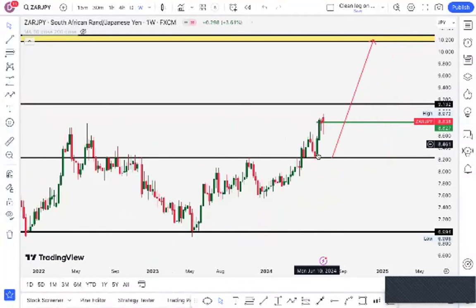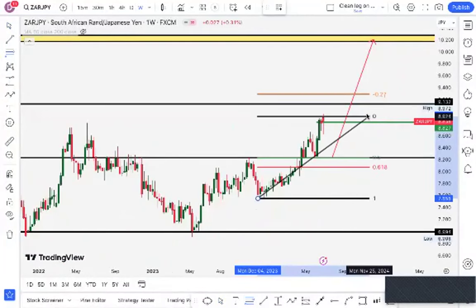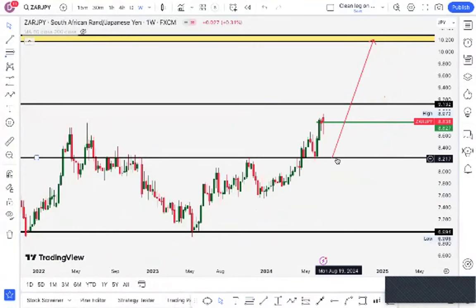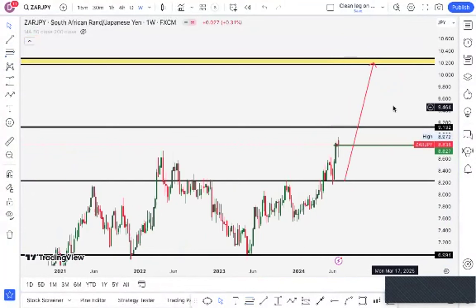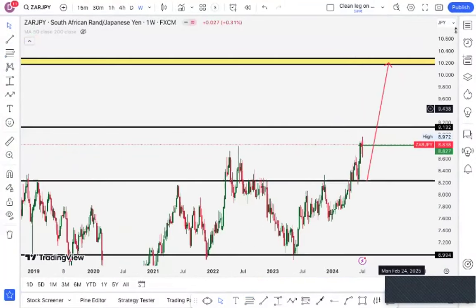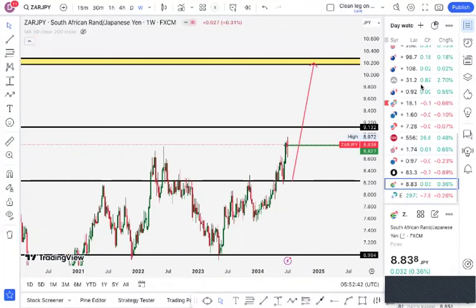So this is the decent demand level that was created on the weekly time frame. You can see the bounce off of that, and once you now operate it from swing low all the way to swing highs, you can see that the market needs to pull back into the regions of about 8.2, and then we can now rally from here to 10, which is also my prime target for this pair, which, like I said earlier, coincides with what's happening across the board for the Japanese yen index. All right, so that's just that for this episode of our weekly forecast.